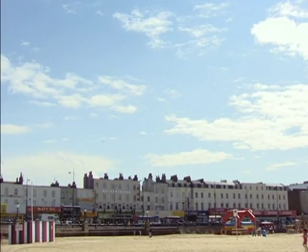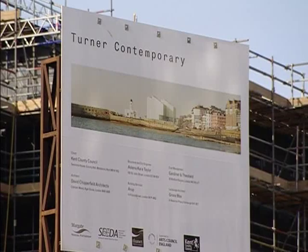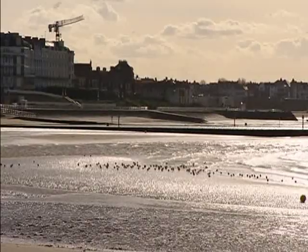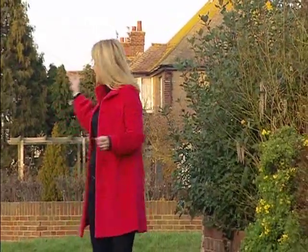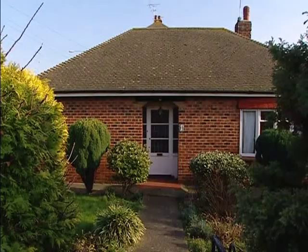That investment has brought new life to the town. Margate is now home to galleries, artist workspaces, and is fast becoming a more desirable place to live. Now, the property I've come to see is a short walk from the seaside in this no-through road in Westbrook, a suburb of Margate. I'm told it's got its own little community with independent shops and a villagey vibe. So this bungalow really fits in. It's quaint, it's characterful, and it was guided at £150,000 to £160,000.